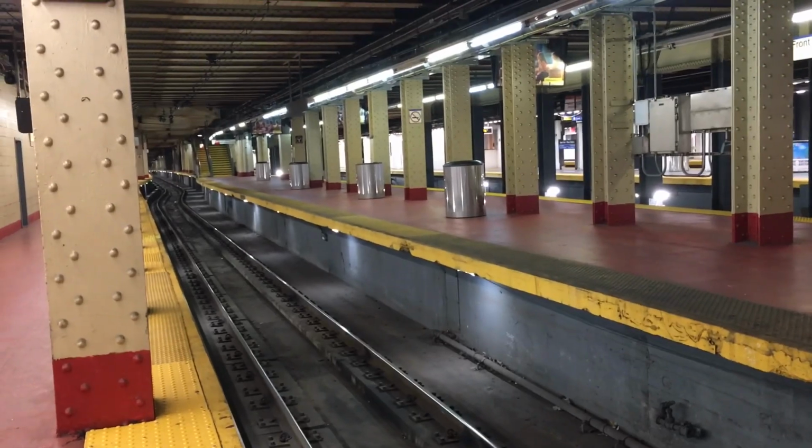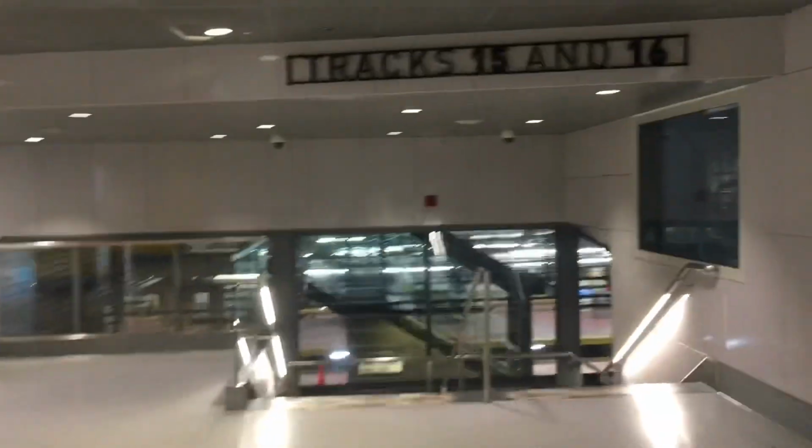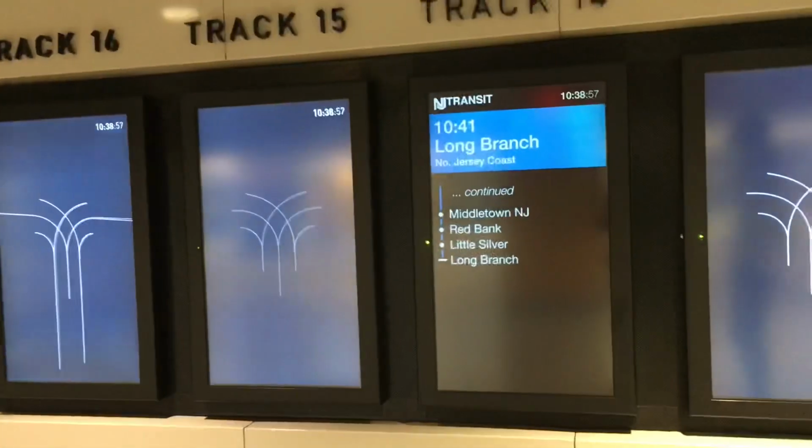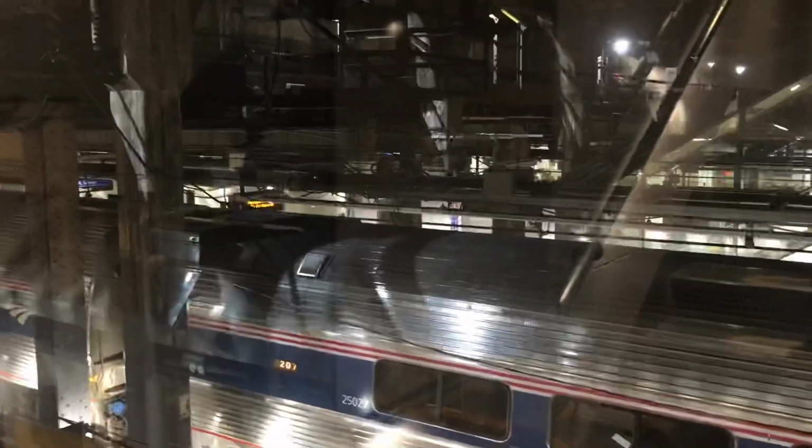Look at this weird little bend in the tracks in the middle of the platform. Now there is a way to get from platform to platform without going through the Moynihan Train Hall, although I don't know why you would do that. It's through this mezzanine level, which connects all the underground tracks, as well as the train hall.